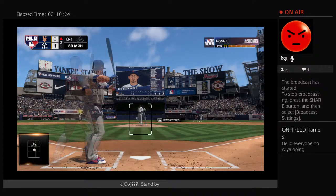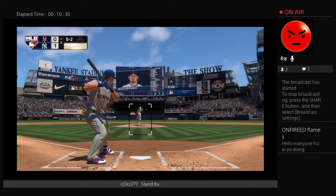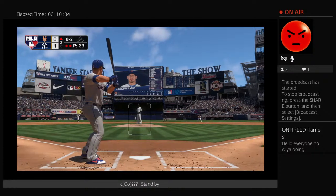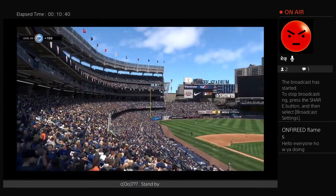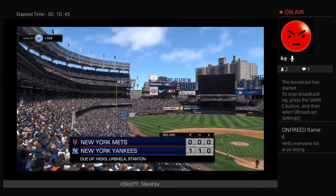Comes at him with the slider there, and he gets the strike. That's taken. Now it's 0-2. This is a perfect time for him to break out that nasty changeup. Great arm action on it. And we'll have to leave it there as this is strike 3, and that will retire the side.